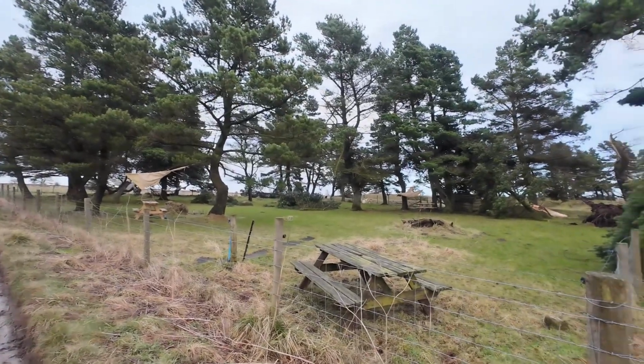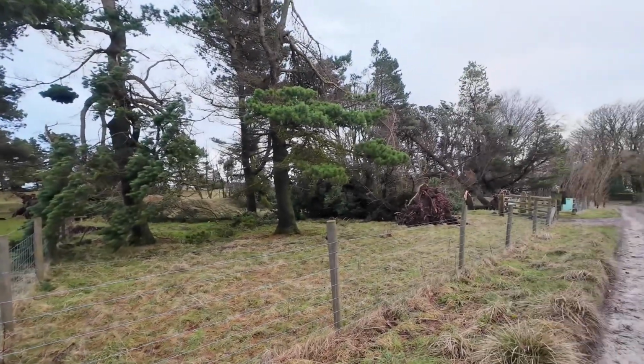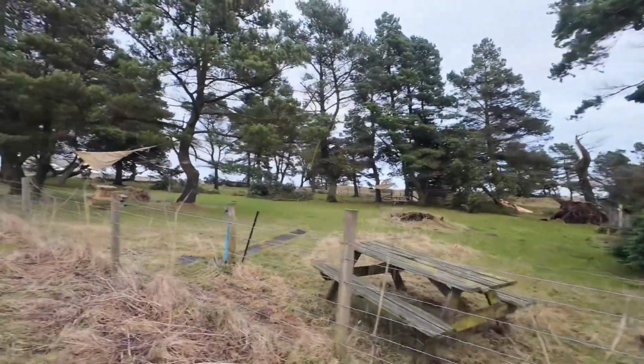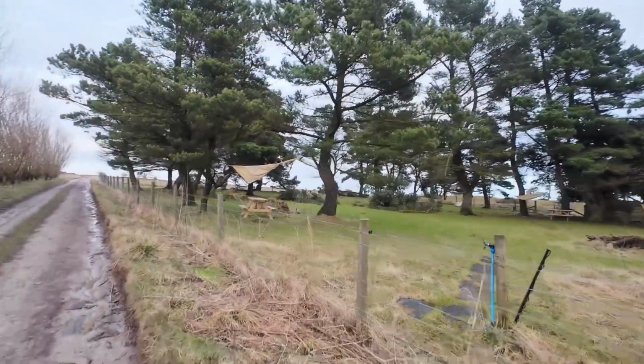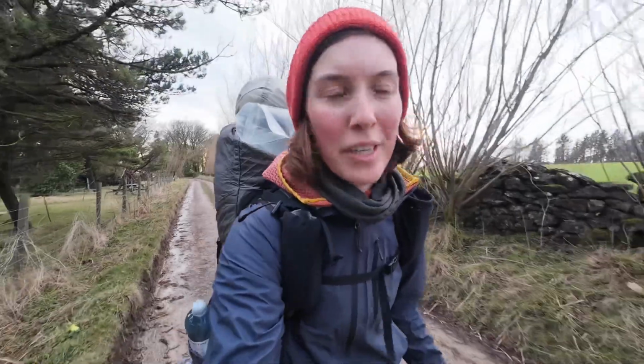Look at that. Wow. I mean, there's quite a bit of storm damage. I don't know if that's from the storm this week or another one, but that's such a shame that we can't camp here. But from what I saw on the map, there's a wooded area, like a plantation forest, just under 1 mile from here. And I think I'm going to try and find a spot there. And I hope it will be a bit wind sheltered and not too muddy.